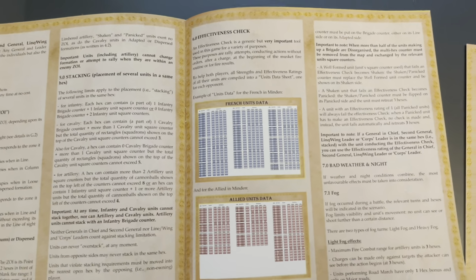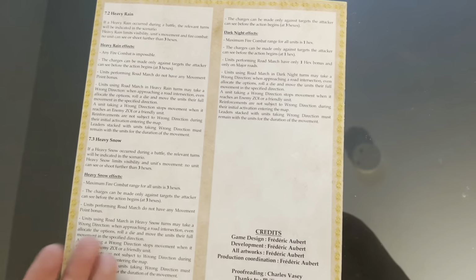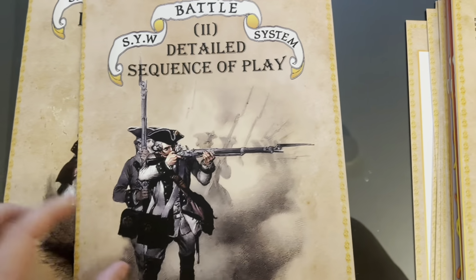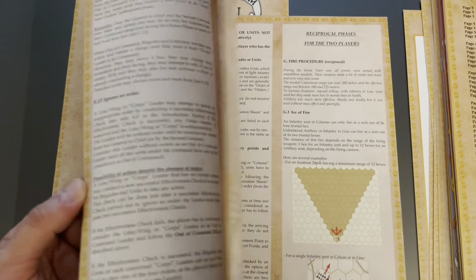I think it's about 16 pages. Yeah, so a lot of text, but I'll be curious to work my way through there. Here's weather, which is interesting, that the weather effects are here. So then we come to the detailed sequence of play. This is a much bigger book. On the back, you've got the sequence of play chart. This is going to be how you play the game.